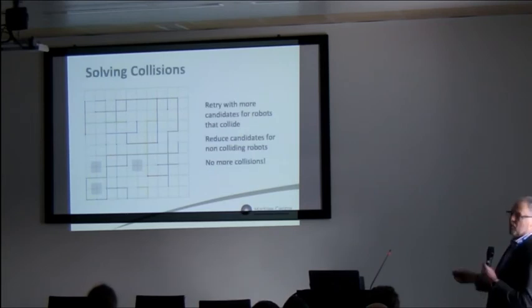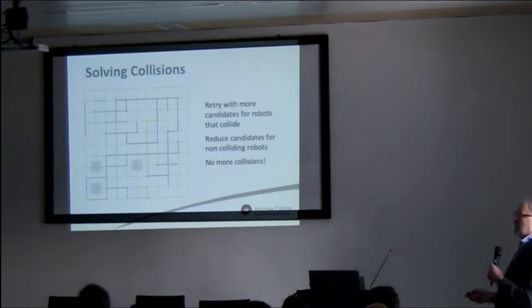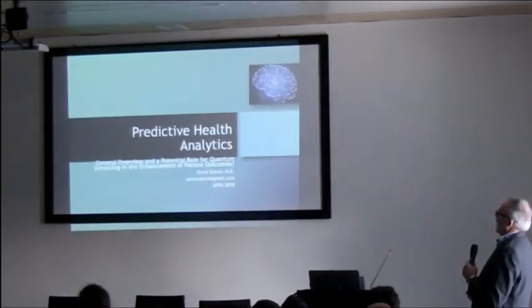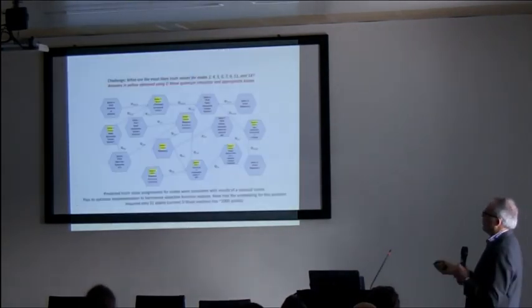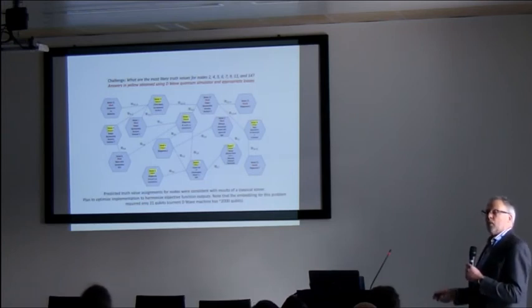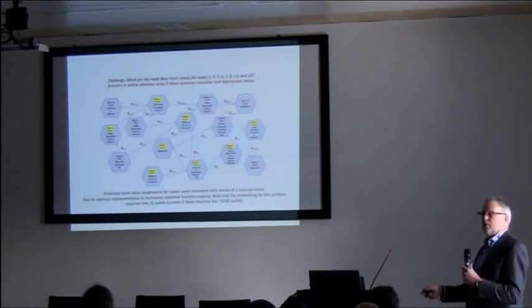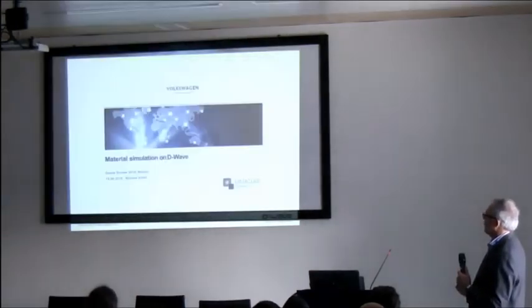They then did some more work and were able to take out of those collisions by developing the application further. So this here is another one: if we look at various health options and we look at an individual, we can actually use a quantum computer to fill in the missing parts, if that makes sense, and determine something that might be happening to that person in the future.